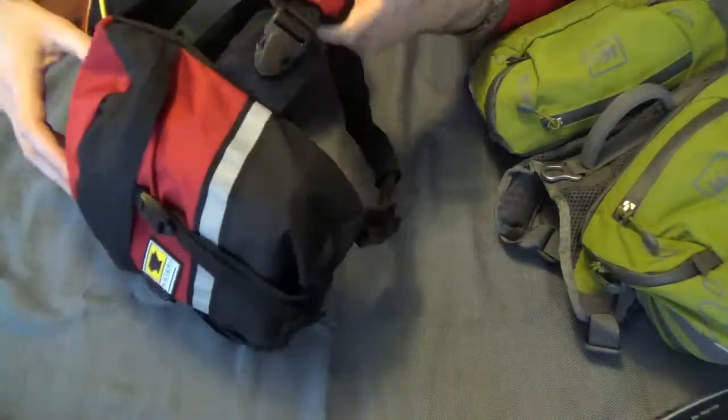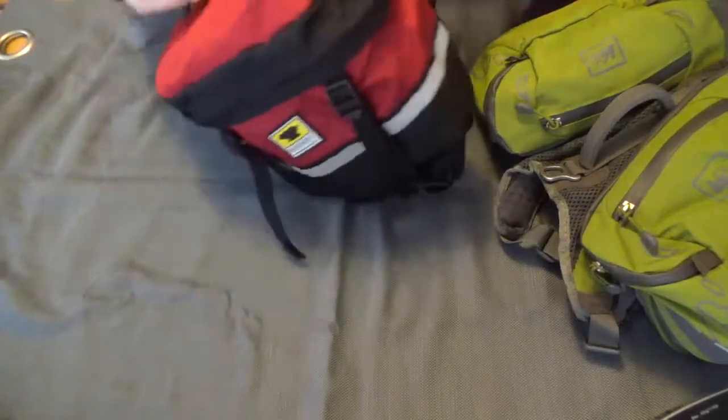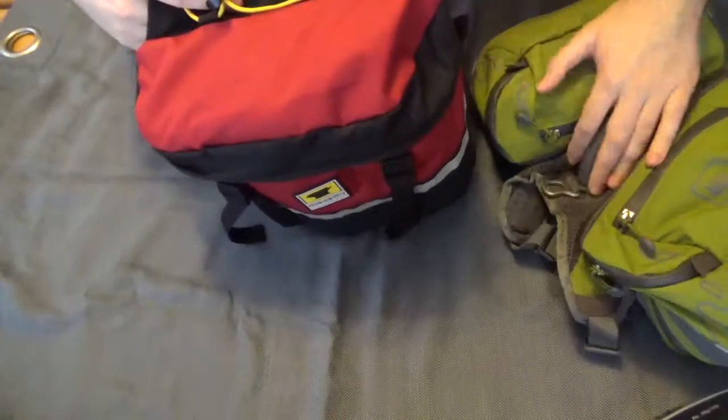The straps are padded, and you've got the same 3-point system here, so that's nice. We don't have the mesh back here. There is some mesh here, but it doesn't go all the way through. It's padded underneath here. So we're only getting a little bit of breathability compared to the other one.